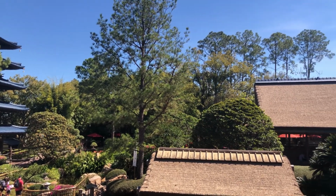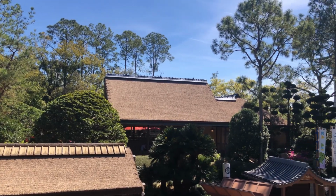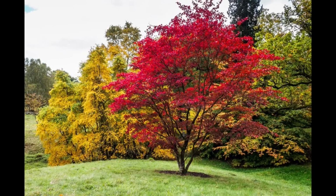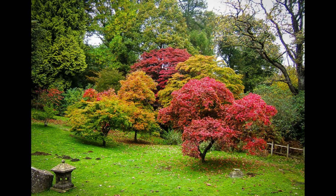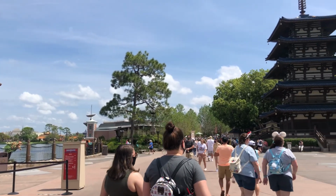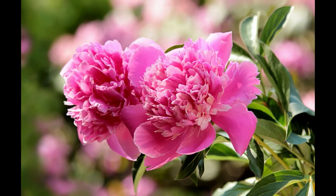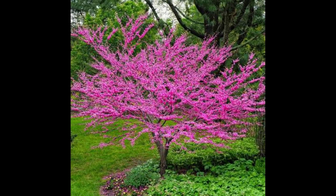Japanese maple trees are another famous and recognizable part of a vibrant Japanese landscape. These trees come in a wide variety of sizes and shapes and are a very beautiful component of a Japanese landscape design. The autumn foliage colors of Japanese maples include burgundy, bright red, deep orange, pink, and yellow-green. Other popular Japanese plants include peonies, azaleas, and the flowering redbud tree.